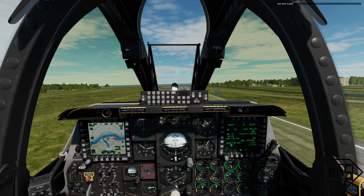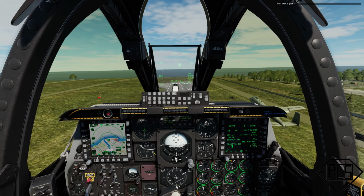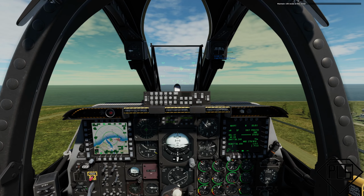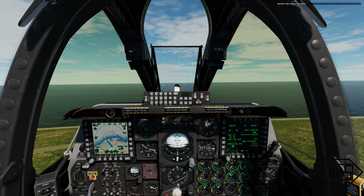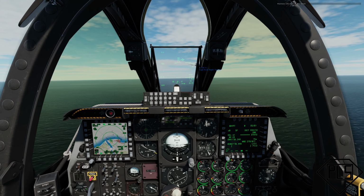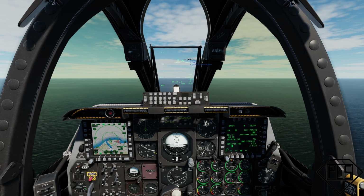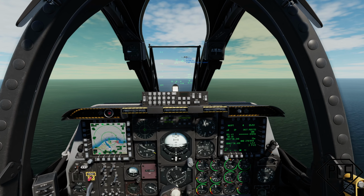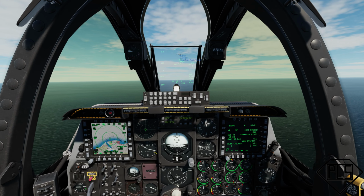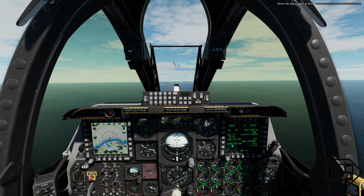Your pitch is good. Maintain 180 knots in the climb. Maintain 300, climb to Angel 6 at 180 knots.